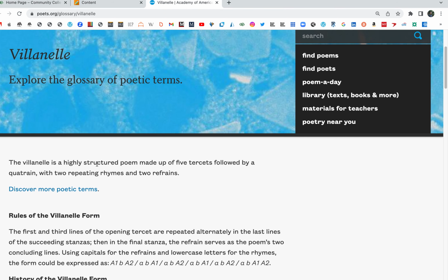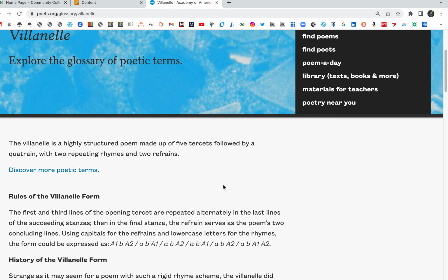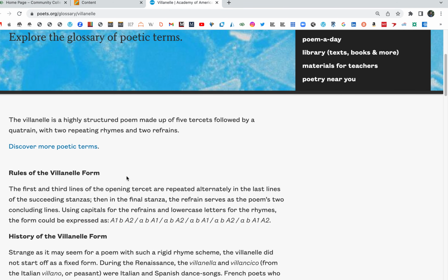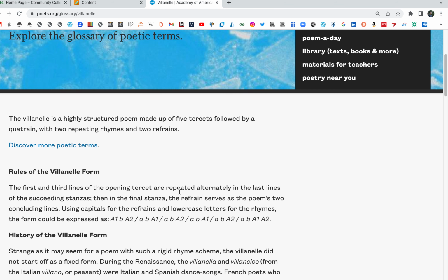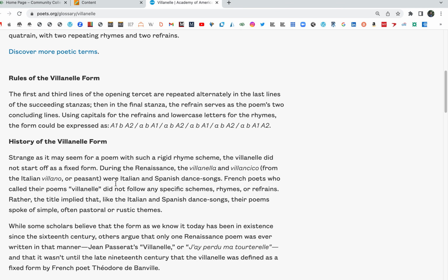The villanelle is a highly structured poem made up of 5 tercets followed by a quatrain, with 2 repeating rhymes and 2 refrains. The first and third lines of the opening tercet, that's the 3-line stanza, are repeated alternately in the last lines of the succeeding stanzas. And here's the structure. You'll see it when we read it. It follows a strict rhyme scheme throughout.